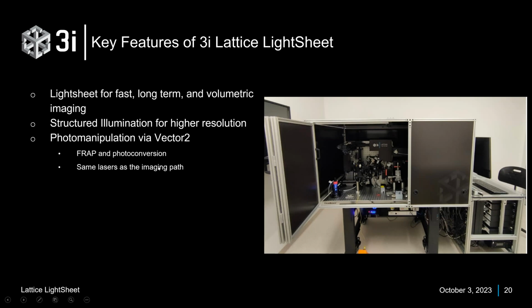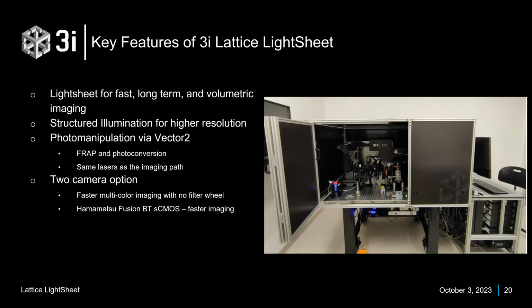Something that is not on your system, but is something we do offer as an upgrade, is photo manipulation. We have a long history, as you saw from our timeline way long ago when I was rambling, about photo manipulation. We make our own device called Vector 2 for this, that lets you do raster scanned ROI photo manipulation. So if you want to do photo conversion or FRAP experiments, that is possible on the system as an upgrade. There is a 2-camera option. I'm going to skip that because your system has 1 camera.